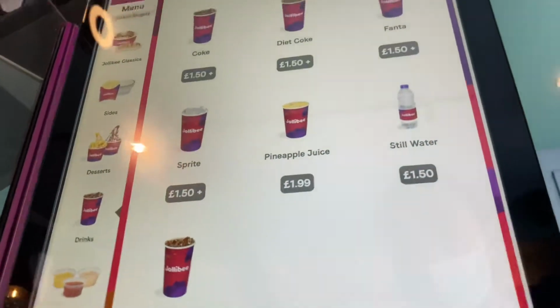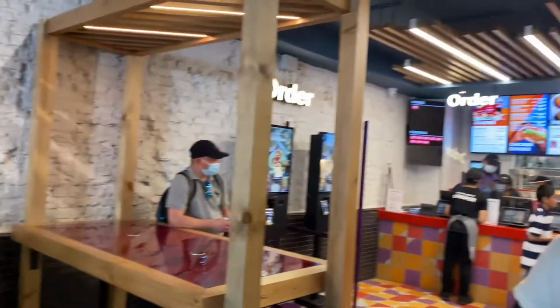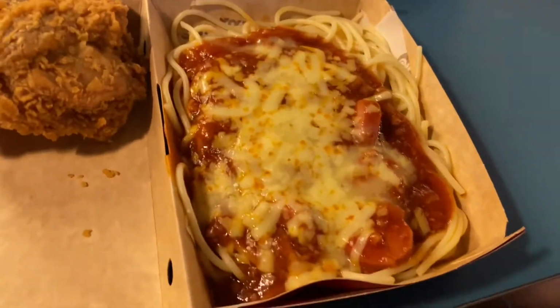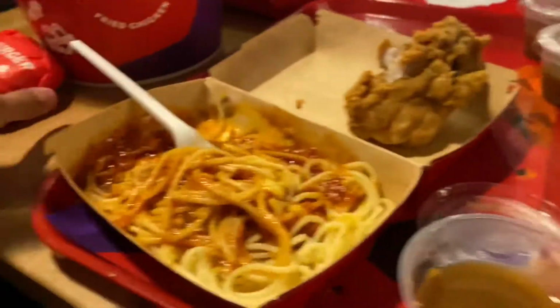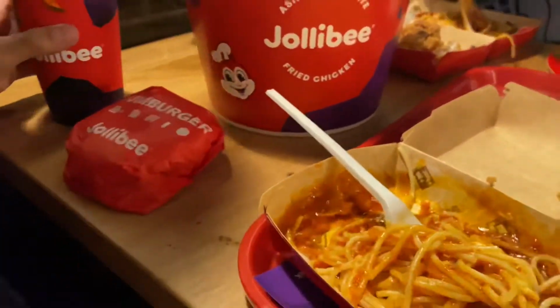Legendary spaghetti and chicken joy. Also got the jolly hot dog and the yam burger.